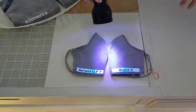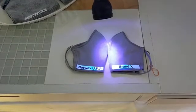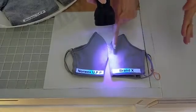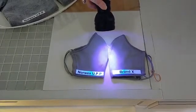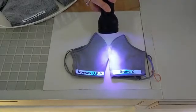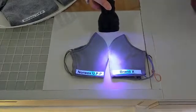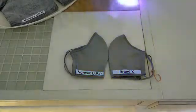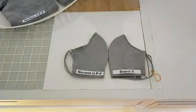Yes. Basically, anything that has optical brightener will emit a bluish tinge. So this is blue, and if there's no optical brightener, it will remain violet, which is the UV light. So on your right, the UPP has a violet light. So imagine this is a mask. You know how close the mask is to our face and our nose and our mouth, right? So it is important to use the right detergent.